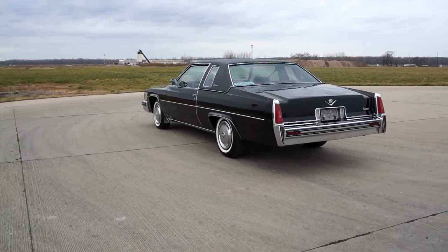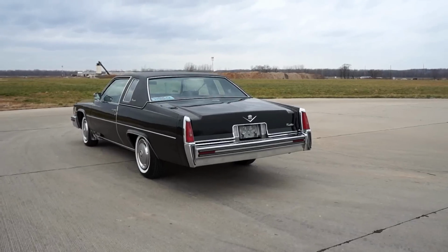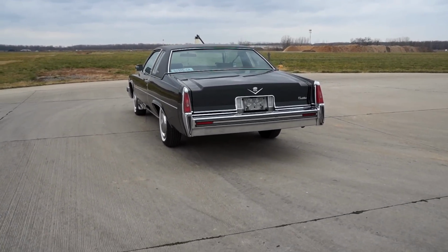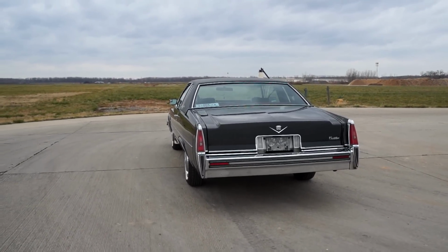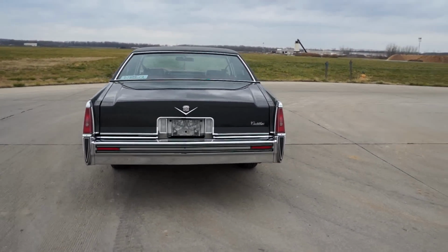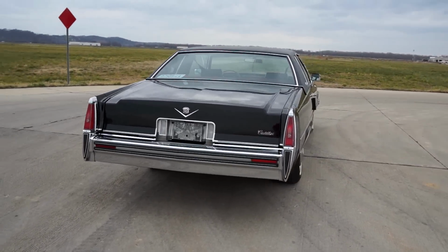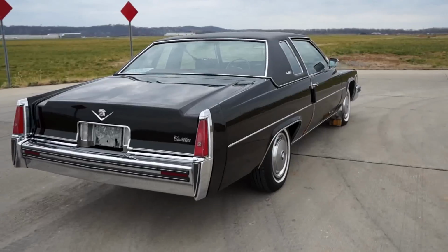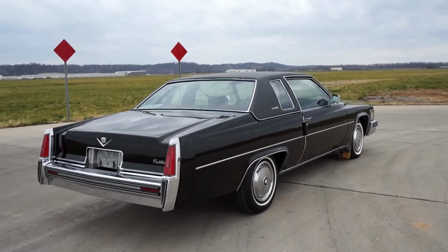This particular car has been in St. Louis for what we can tell its whole life. It's corrosion free, probably a one, maybe two owner car at most. As you can see, all of the paint shines beautifully. The top is in amazing shape. All of the trim pieces, those filler panels there, are in just beautiful shape. They're not all torn up, as you know.